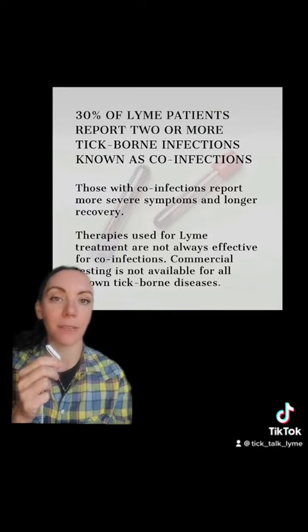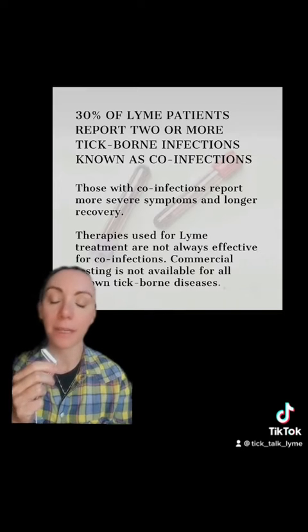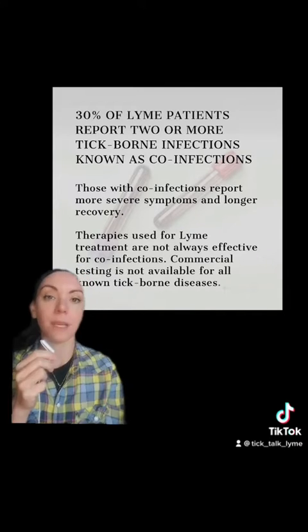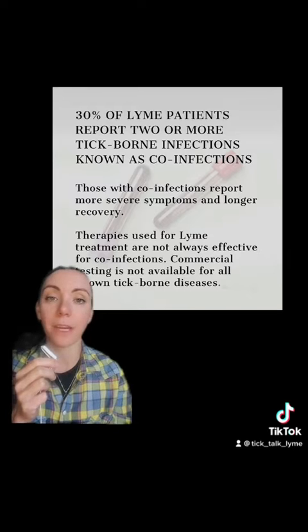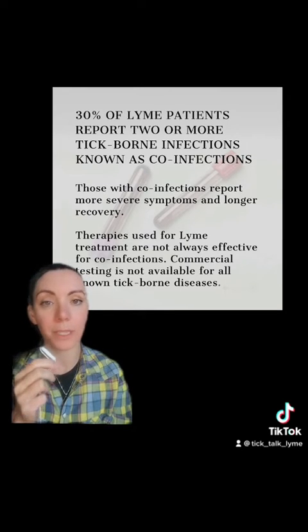Lyme disease rarely travels alone. Ticks can harbor multiple different bacteria, viruses, and even parasites. If Lyme disease treatments aren't providing relief, there is a pretty good chance you could be dealing with a co-infection. 30% of Lyme patients report 2 or more tick-borne infections, commonly called co-infections.